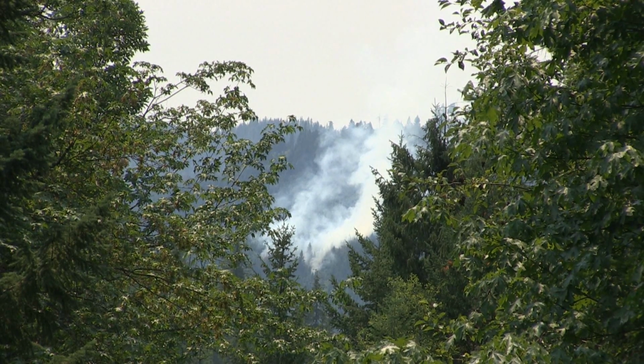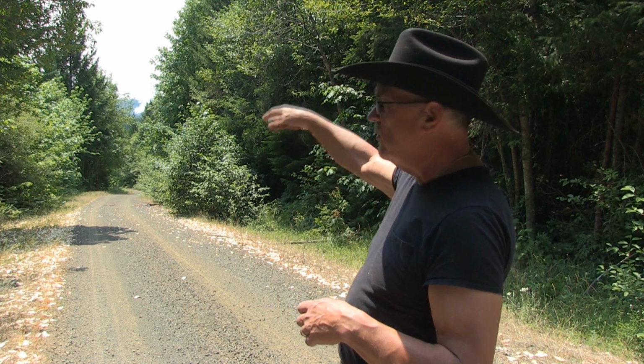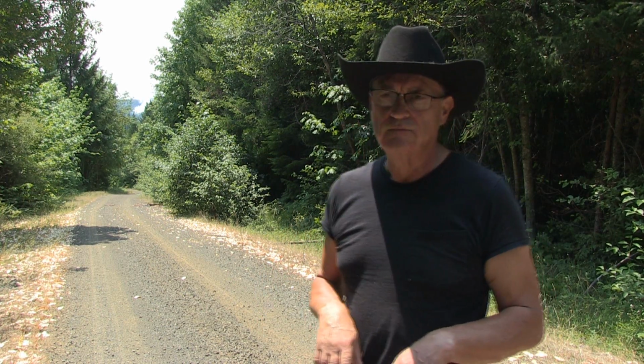As far as I know, there are no evacuations because it is in a kind of remote area, even though it's probably at its closest maybe a mile from some residences. So they may be on like a level 1 alert, which is just get ready to go. But the way the wind's blowing, it's blowing it west. Right now it's west-northwest. So I'm going to continue going down the road towards the homestead and see if I can get other shots. Stay tuned.